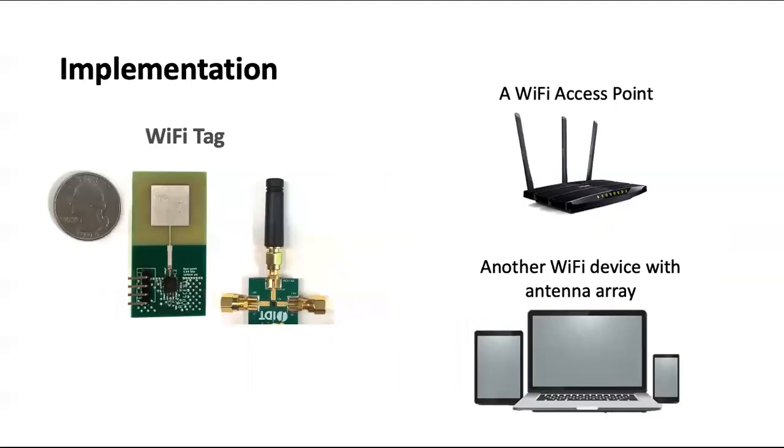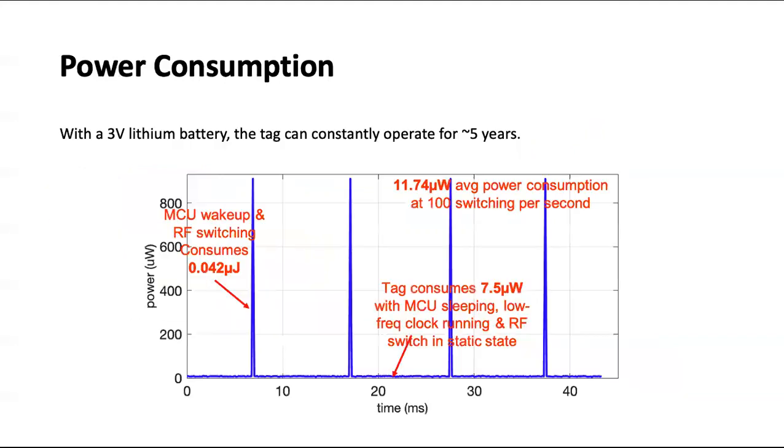We implemented multiple prototypes of TagFi by using off-the-shelf components as we saw earlier. We also have integrated PCB prototypes of the tag with a custom designed patch antenna. Just to emphasize, the tag here doesn't have an active radio. It's just an antenna connected to an RF switch. We develop a localization system on top of it, and we only need a personal Wi-Fi device paired with an access point in the building.